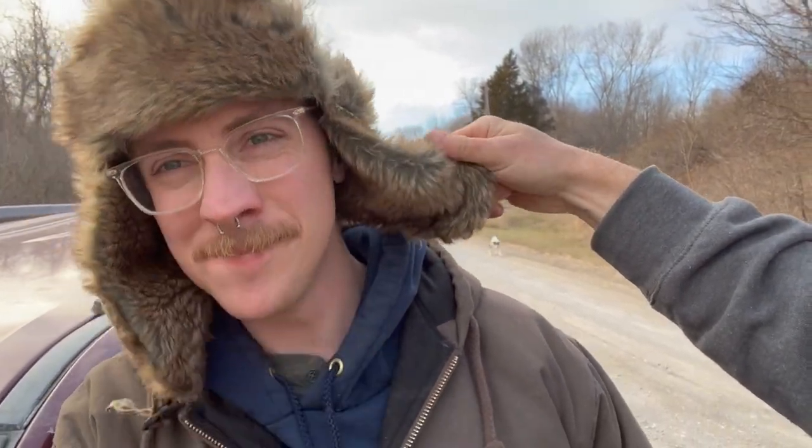Guys, we finally got some more beaver traps in the ground. Tiny, tiny little creek. Hopefully I have some beavers in the morning. Maybe we can make some of these, but out of real beaver. That's the goal. Not this faux fur.